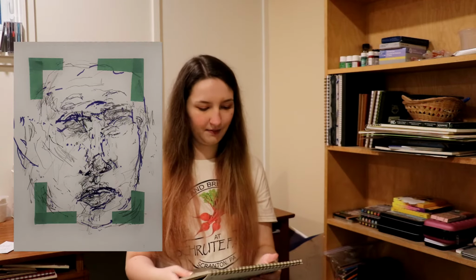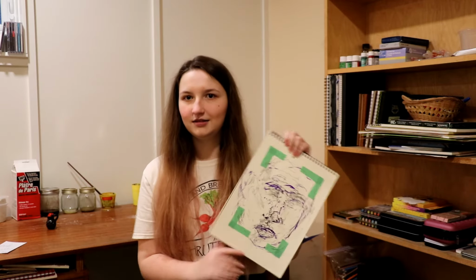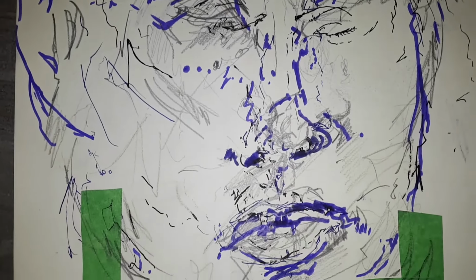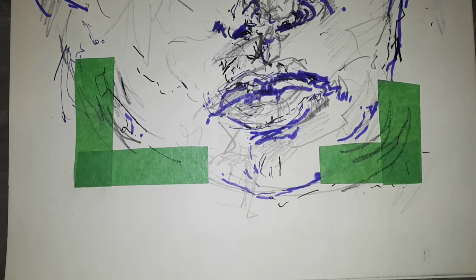I used pencil as well as pen and a purple pen to try to create some dimension, and I'm quite pleased. I think it actually does look somewhat like a face, maybe not my face, but I think I got the shapes in there properly, so this is a fun one to do.